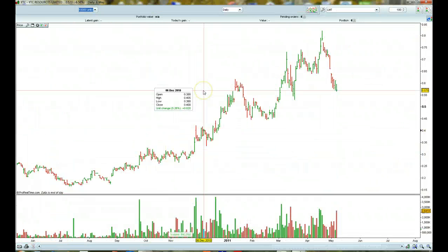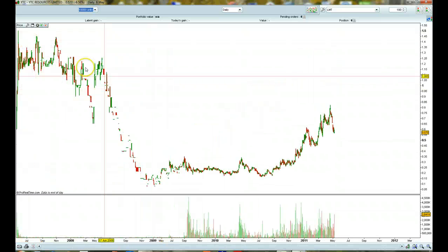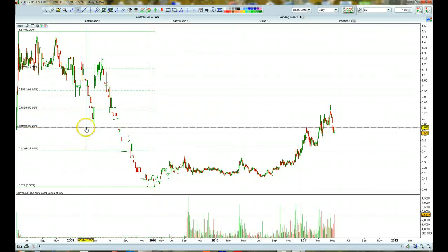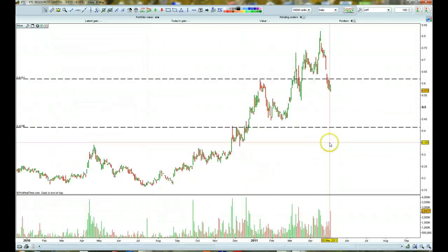This is YTC Resources. Looks like it's come up. Might throw the fibs on this one, from that high there to the low there. We can see where it's resisted and broke through on the 38.2, and then it's broken back below the 38.2. So I'll put those in. I'll zoom in a bit closer.